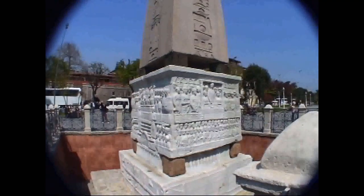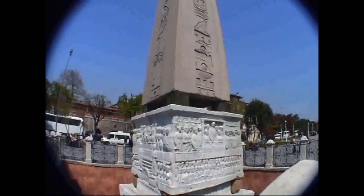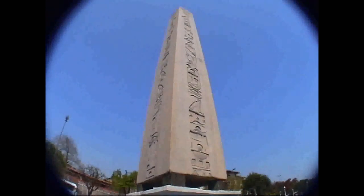The center of the Hippodrome had three basic objects in it. One was the obelisk that had originally been erected in Egypt for Thutmose III. The Romans carried it to Constantinople to decorate the new city. The second one had been taken from Delphi, and this was a tripod that had a twisty stem to it. That twist was supposed to be three serpents that came up and supported the brazier.